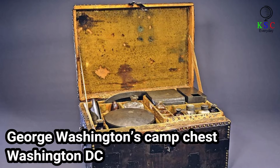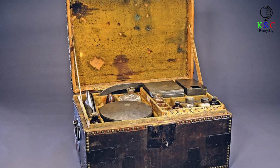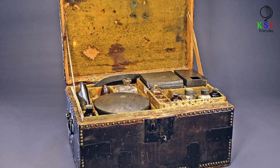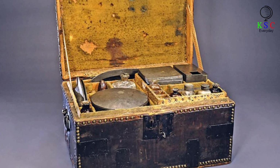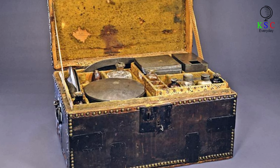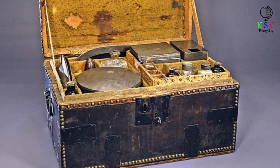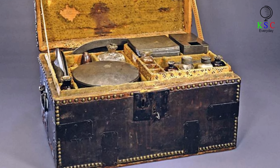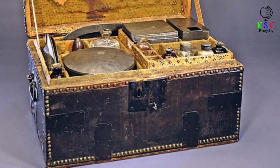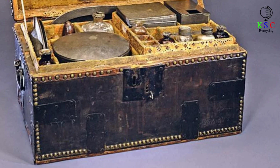George Washington's camp chest, Washington, D.C. Like all armies, the forces that fought in the American Revolution had to carry so much more than weapons. Chests were used to transport personal belongings, while utensils and cooking equipment to be used by officers and their staff were carried in boxes like this one on display at the National Museum of American History. The leather covering suggests it belonged to an officer of high standing, probably George Washington himself. He had so many camp chests that 2 horses were needed to carry them all.